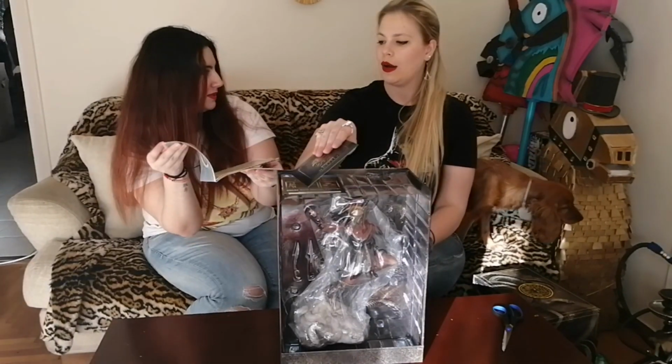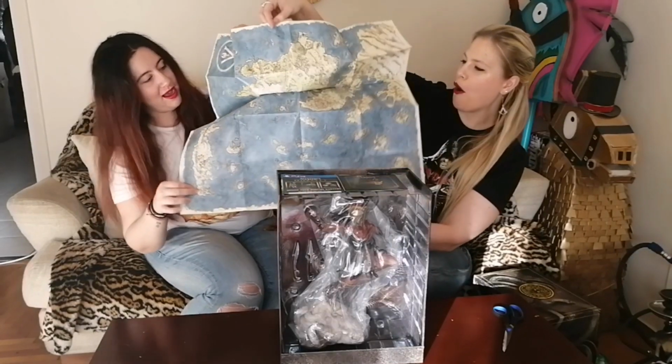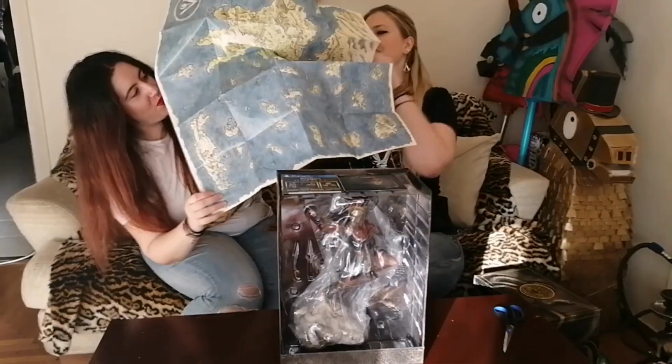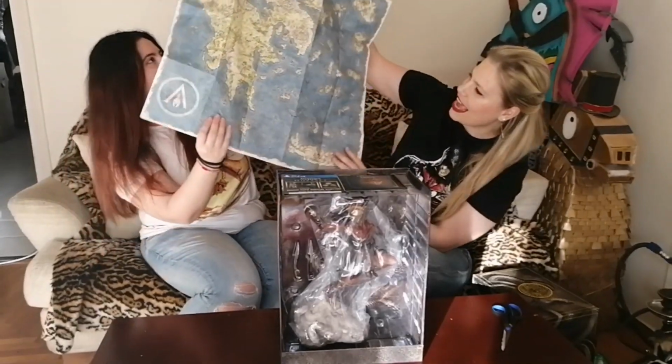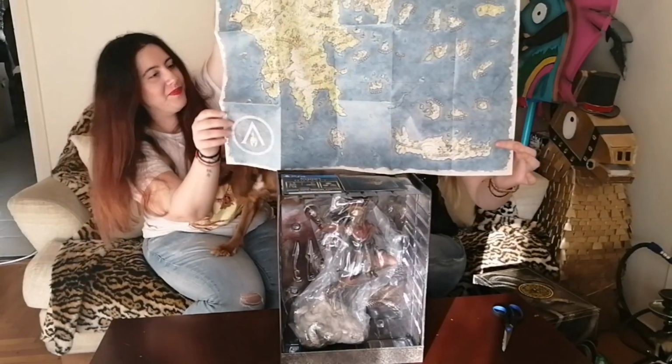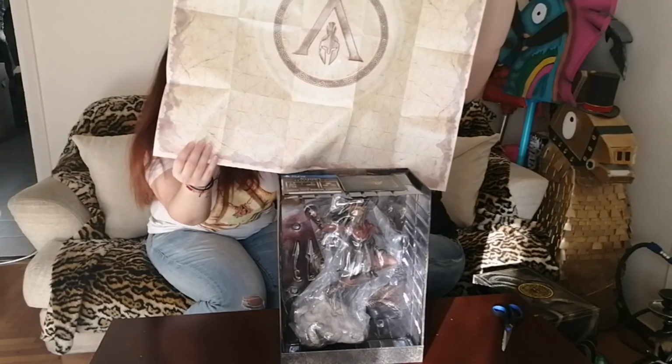We have a map. Let's open the map and see what it has. Is it a Greek map? I'm going to be so excited. Oh my god, I don't want to damage it. Okay, so it's like this. You can see the map over here, and on the back, we can see it has the symbol of Assassin's Creed.